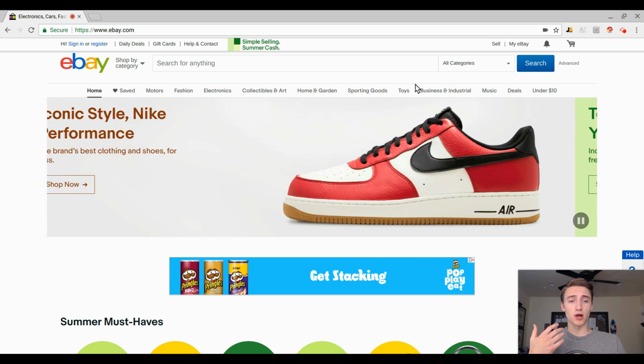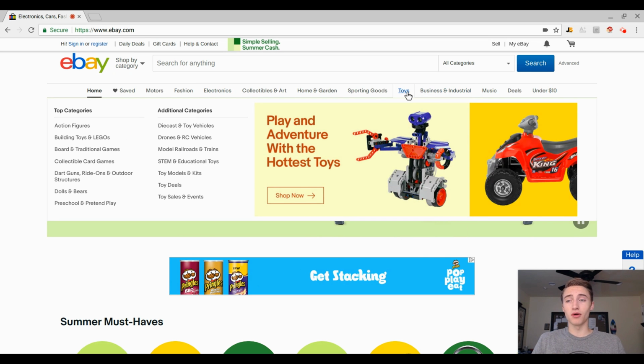There's clothing as well, like designer clothing. If you can resell from Supreme, or you can go and buy polos, or Gucci, Supreme, Versace. If you can get your hands on any of those brands, that's going to be worth a lot of money as well.